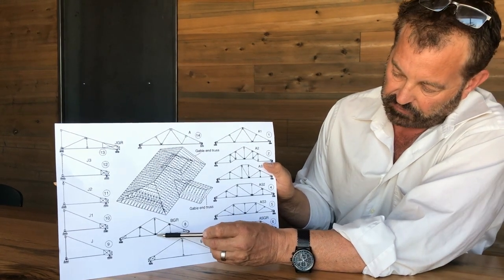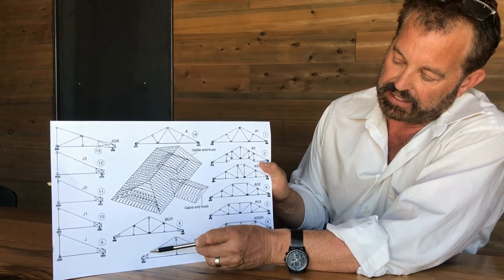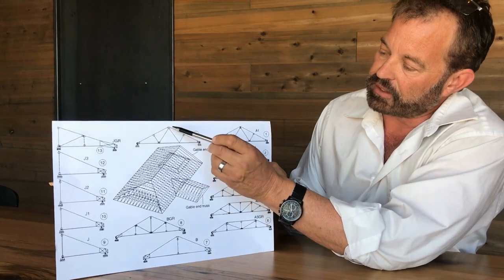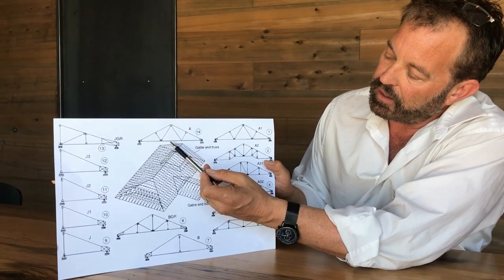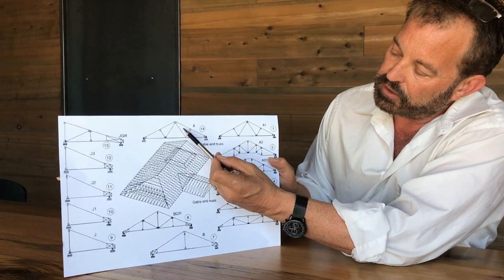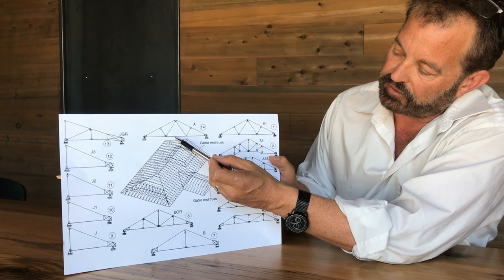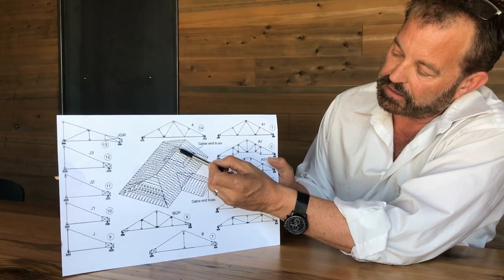This is actually configured where there's likely the truss company relied on some support of that wall. But let's assume it's a W truss, with the truss up here and that wall in the middle. We know that that truss, because of the way it's configured, does not need that center support. So that center support can come out pretty cleanly.